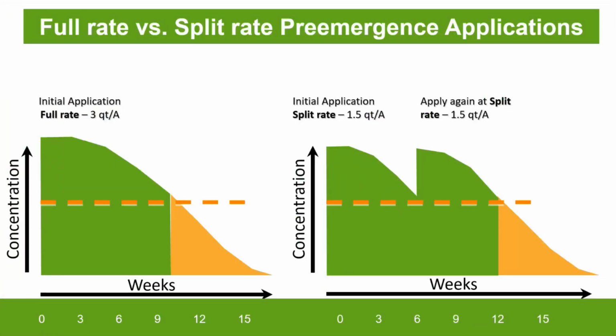Now, here's something that I wanted to share with you. We do this in turf grass situations quite a bit, and that is splitting our herbicide or our pre-emergence applications. On the left, you see an example where we're going to apply 3 quarts per acre, a full rate of a pre-emergence herbicide. And then over time, that herbicide decreases in the soil till it reaches that orange line that you see there. That's our threshold level.